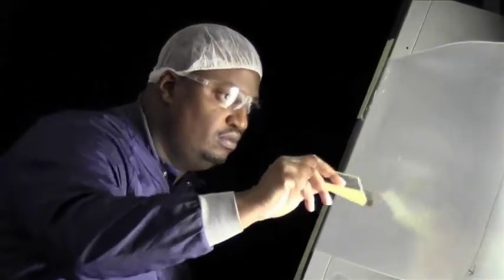As you can see, our coating lines are equipped to support a wide range of coating types, which can be applied to a wide range of film substrates. I look forward to helping you with your next custom coating project.